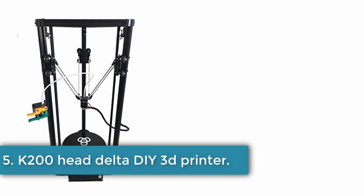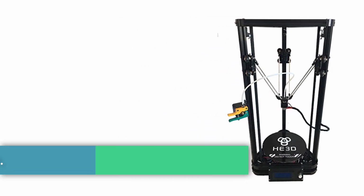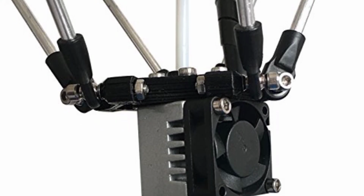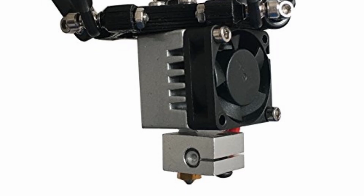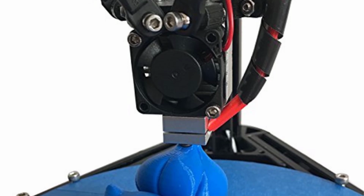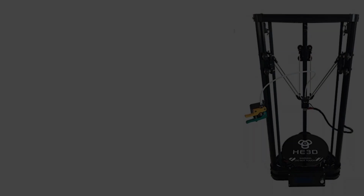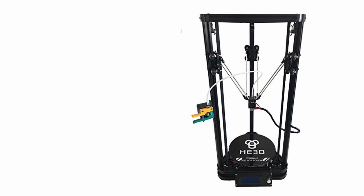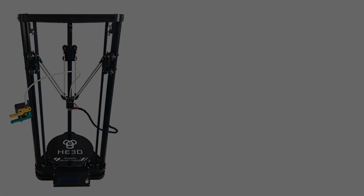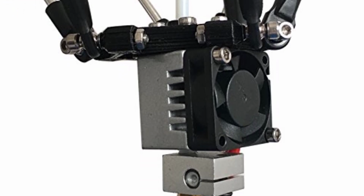Number 5. K200 Head Delta DIY 3D Printer. The product is a 3D printer utilizing fused deposition modeling (FDM) technology with a parallel arm delta physical structure. It is compact with dimensions of 600 mm in height and 320 mm in both width and length, weighing 8.5 kilograms, including packaging. The frame is constructed from imported aluminum and steel with laser precision cutting, and it features a high-speed remote extrusion system with a single 0.4 mm nozzle made of copper, aluminum, and polyether ether ketone.